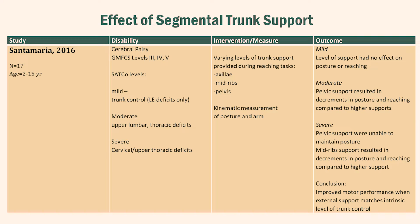So for children with CP, we know that their postural ability to fine-tune those direction-specific adjustments to task and environment conditions is impaired. And this research shows that they may achieve reaching tasks with more success when the external support is provided and aligned with their intrinsic level of trunk control.